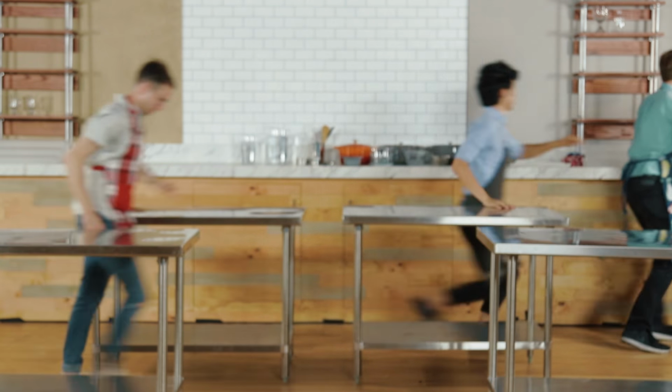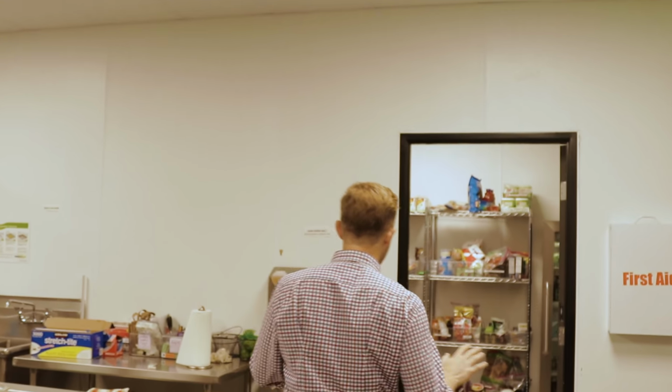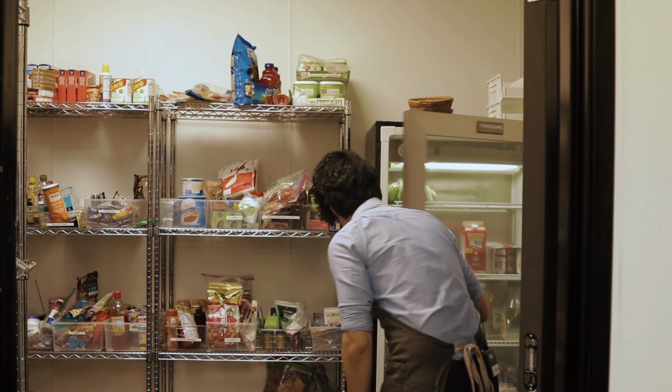Ready, guys, on your mark, get set, and try and bake. To get started, our bakers must first select their ingredients from the Tasty pantry, and I hope they choose wisely. Liquid bread.